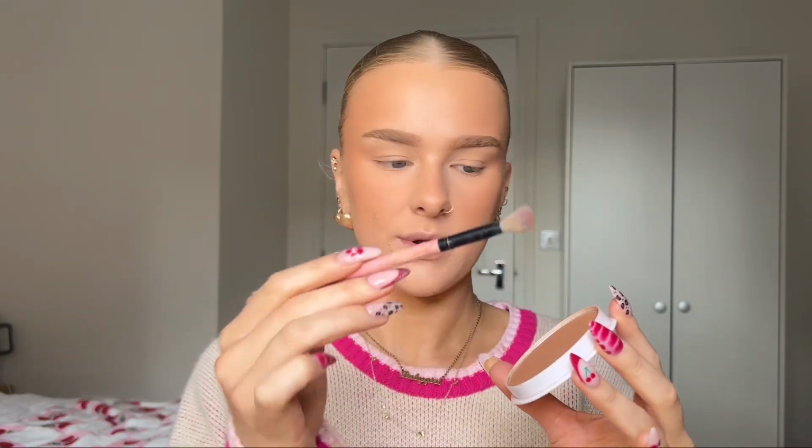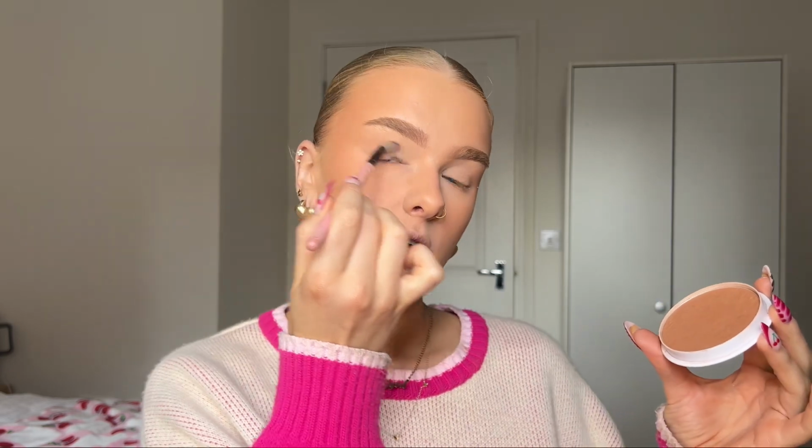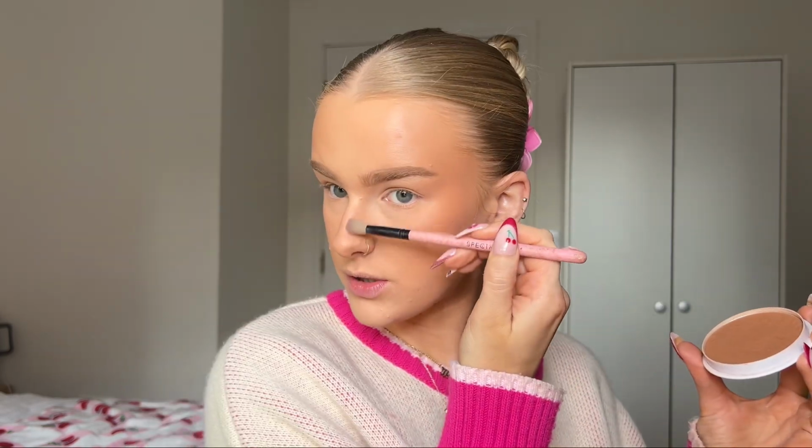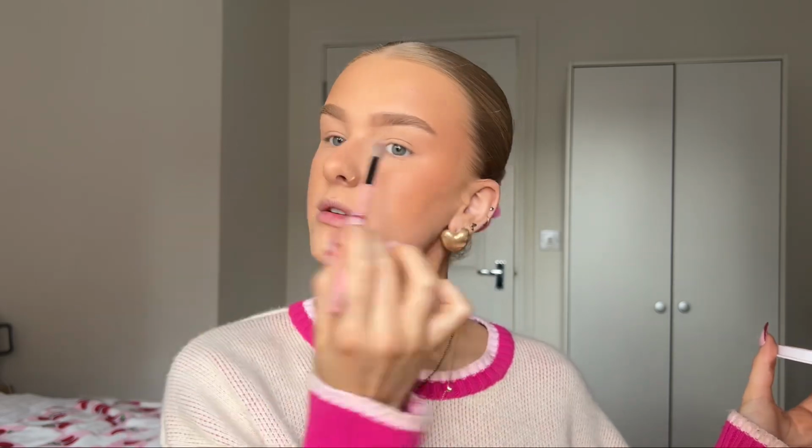Take it down my neck to make sure everything is blended. Also take that fluffy brush, which is also a Spectrum brush, and just take that bronzer and run it through my crease, just again to tie the whole makeup together. Then I can also run that down my nose to redefine that cream bronzer.